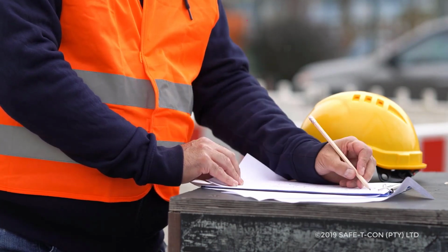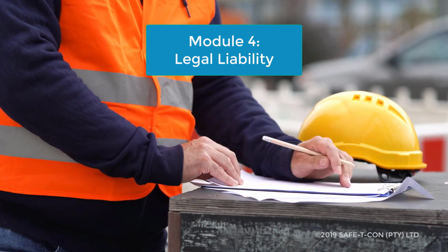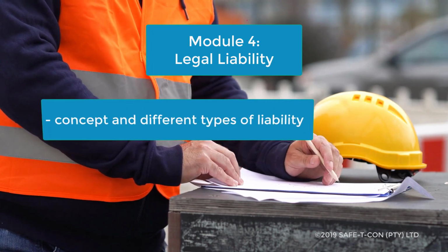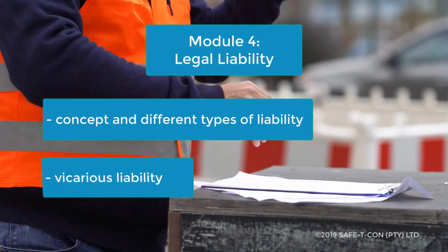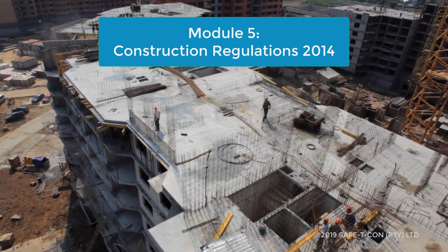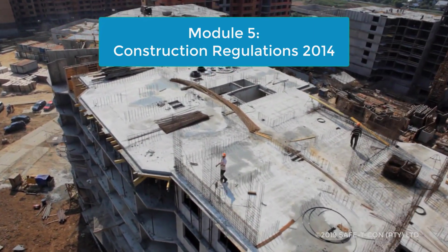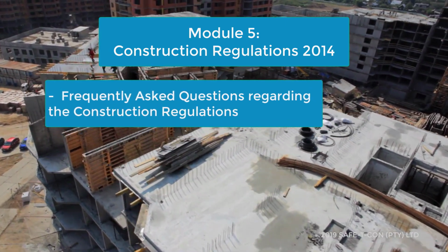On day 3 we cover modules 4 and 5. Legal Liability. This module allows you to understand the concept of liability, the different types of liability, with specific reference to vicarious liability. Construction Regulations 2014. This module was specifically designed to address frequently asked questions regarding the construction regulations.